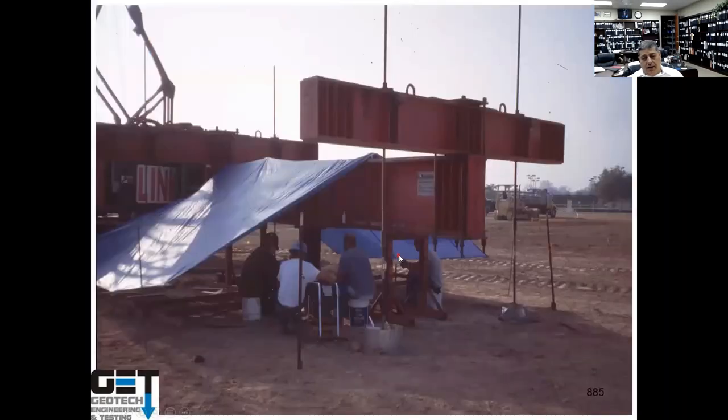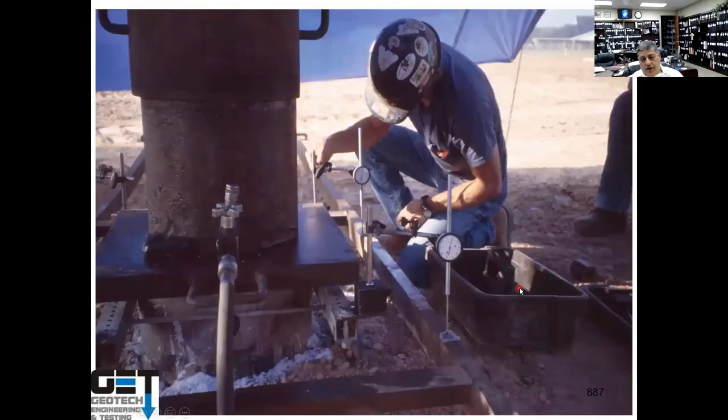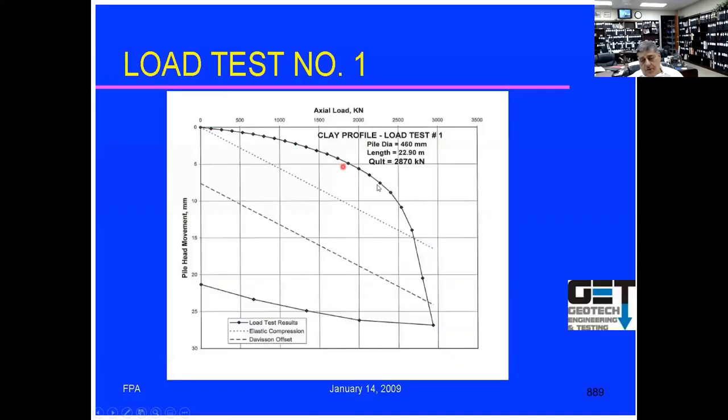You can also do static load tests. This is your pile in here. You put the frame around it and start loading up your pile. You measure the load and deflection, and you draw the load-settlement characteristics of the pile. This is a load-settlement curve. This is the movement, and this is the load.